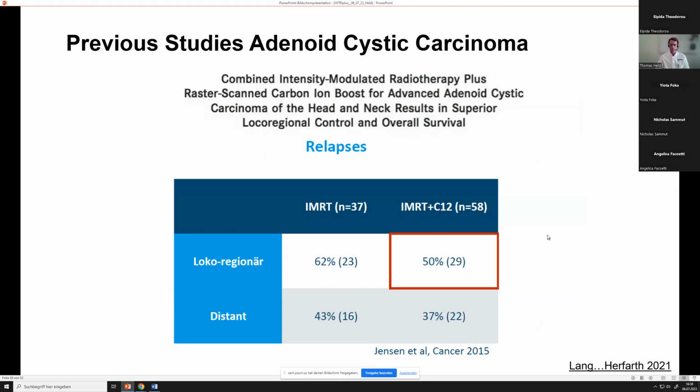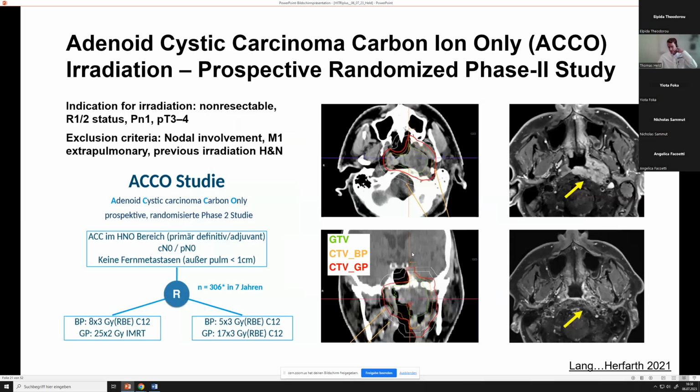So there's the aim to improve the control, since we also saw that most of the recurrences occurred in field, in the boost area, even in the former gross tumor volume area. So the hypothesis of this new trial was really to improve the local control, possibly also in a similar fashion, but still different, to how it's being done in Japan. So this is the so-called ACO trial, a randomized prospective trial for adenoid cystic carcinomas that is bound to recruit 306 patients in around 7 years.